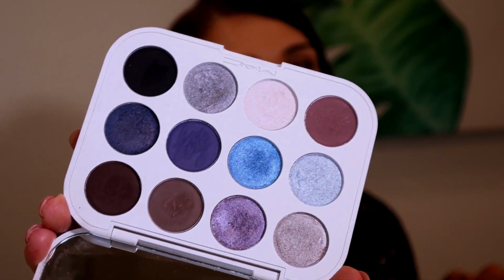I already play with this palette. Yes, I already tried it, and I really like it. When I look at the palette, I'm not sure if I like this quality, but when I start working, ooh, some colors in here are really pigmented.